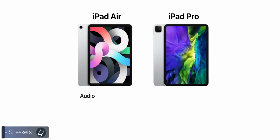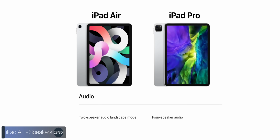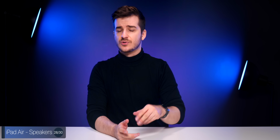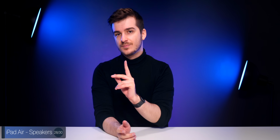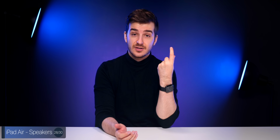In terms of the speakers, we have a dual speaker setup, so one on the top, one on the bottom on the iPad Air, compared to 4 speakers on the iPad Pro. So 2 on the top and 2 on the bottom, which could be the reason why the iPad Air is actually lighter, because it actually lacks 2 speakers.